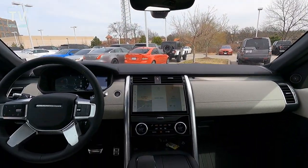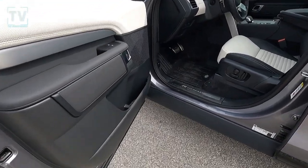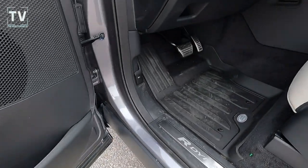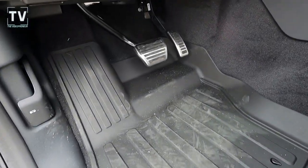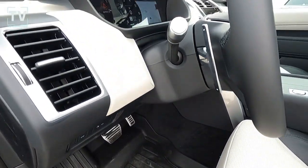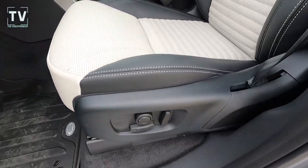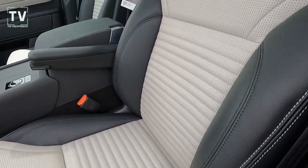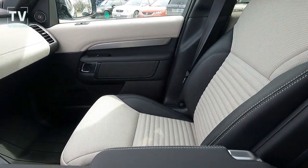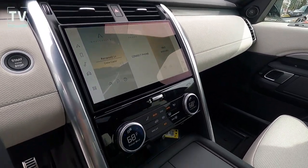Another great look at the dash from door to door. So here's a great look from the driver's side, and you can see the all-weather floor mats, metal sport pedals, the power lift gate. You can see the paddle shifters, power driver's seat. Again, both driver and passenger are power and heated seats. Just love the contrasting color, the dark and the light.